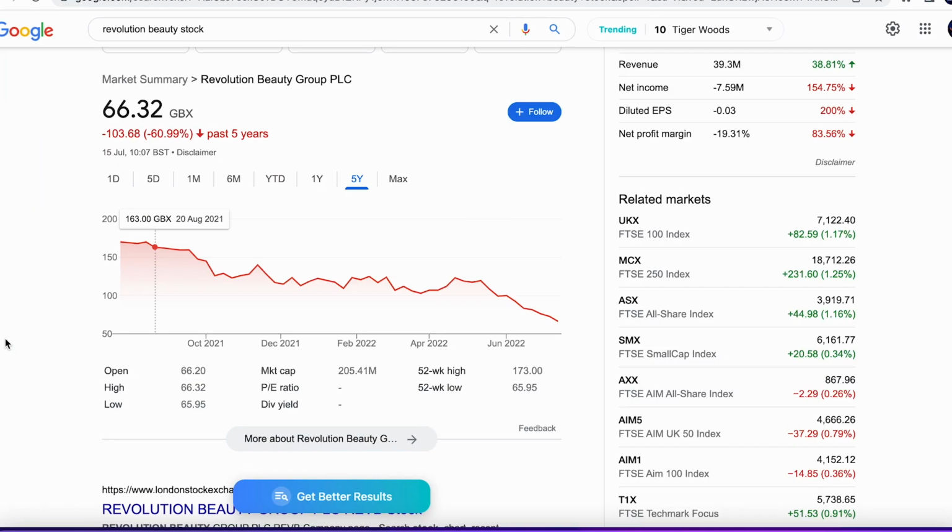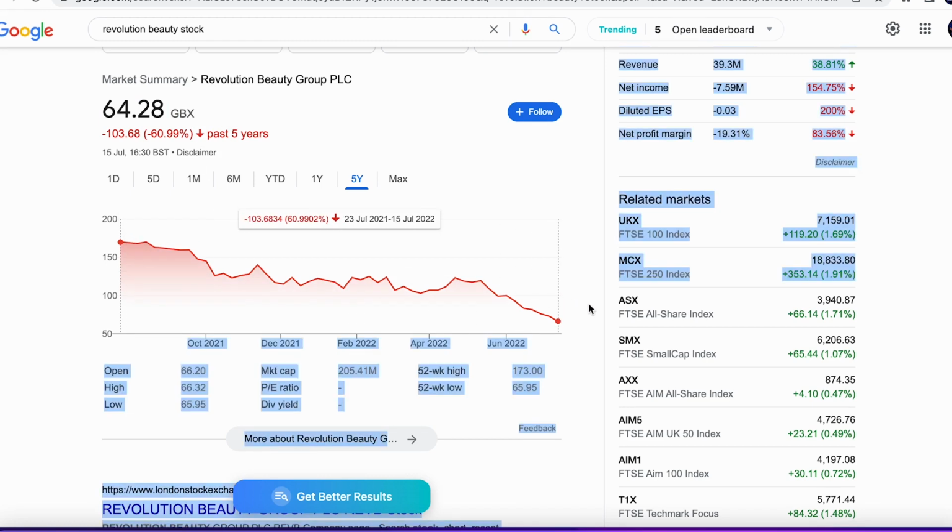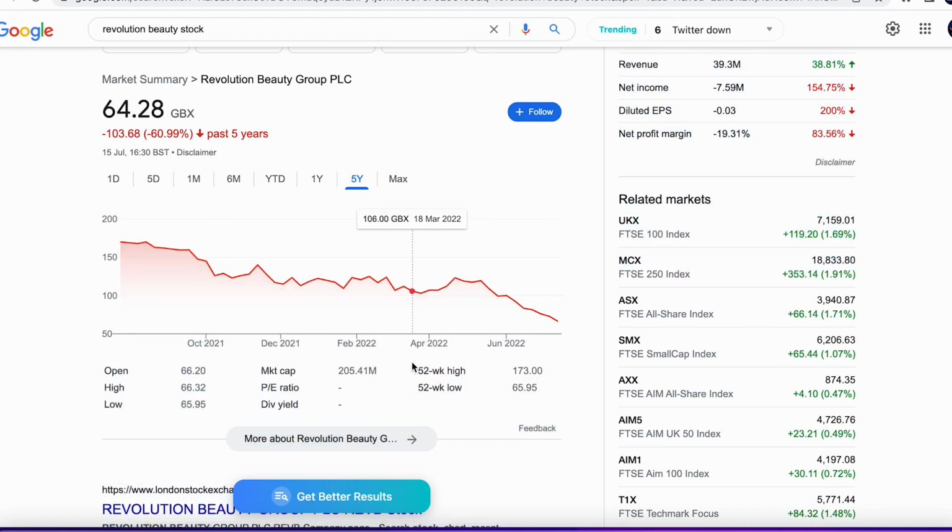And the third one on this list is a stock that I mentioned before. It's one that's quite high up on my watch list, which is Revolution Beauty. And I keep watching this one and it just keeps going lower and lower and lower. At some point I might have to be buying this one. It's currently trading down at 64p. It came on the stock market around last year, at around £1.70. So since that time frame, you see the stock is down 60%. And at 205 million, it is quite tempting.